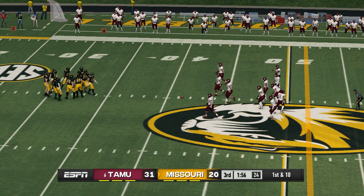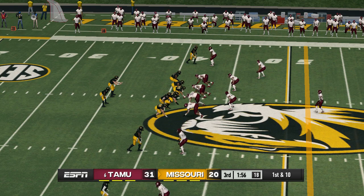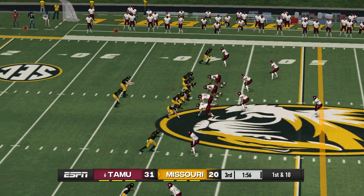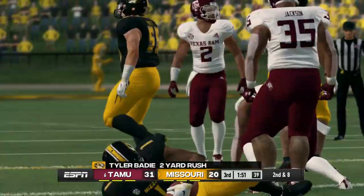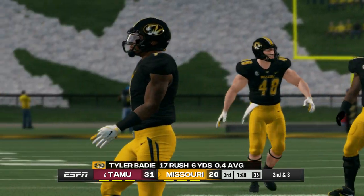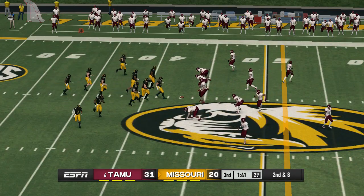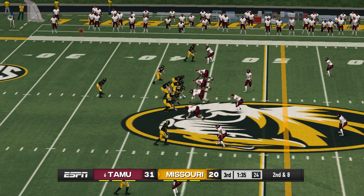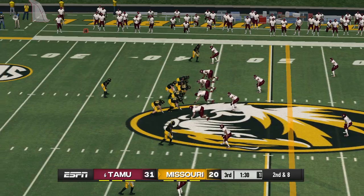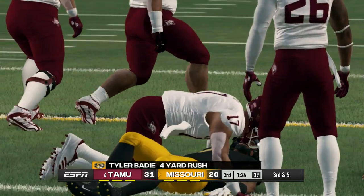There's got to be some sense of urgency to this offense right now. They don't have the luxury of wasting drives if they want to get back in the game. They give to the tailback, and he's taken down around the 43-yard line. From their own 43-yard line, it's second down. They keep it on the ground with the tailback, and they get nice yardage on that run.